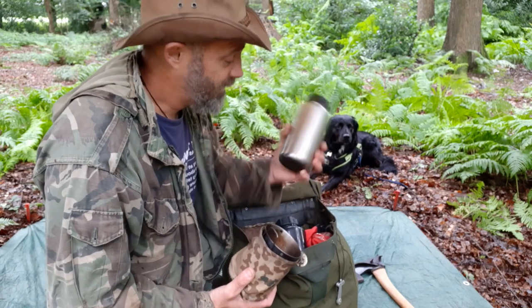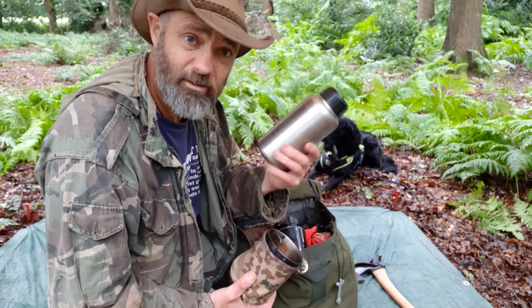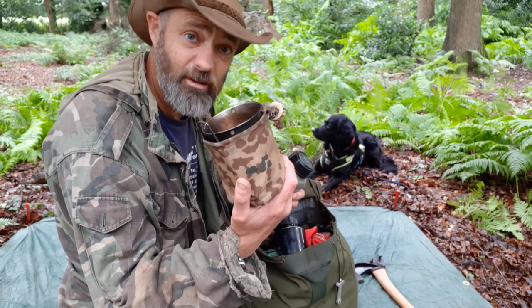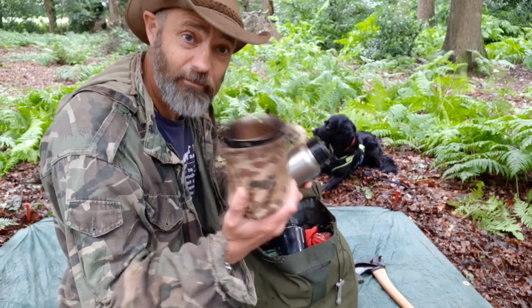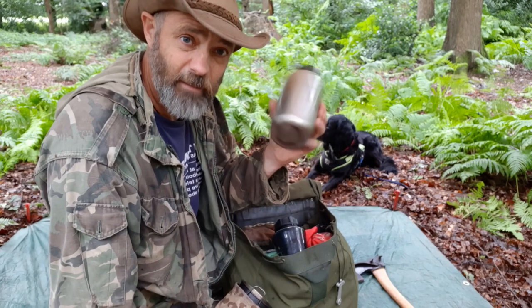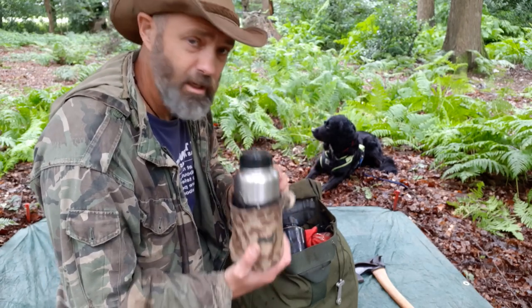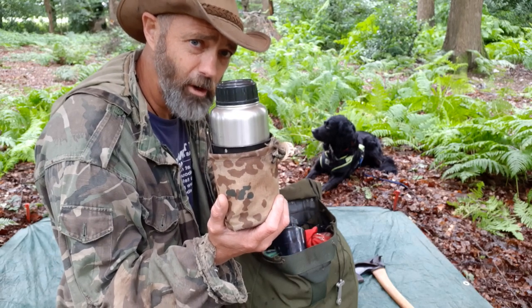If that were to break, I can still boil me water in this. Yep, I don't use that because I don't need to. I use that to boil me water. But if I didn't have this, or it broke, or I lost it, I'll be able to use this. Yep. But I always have two bottles.